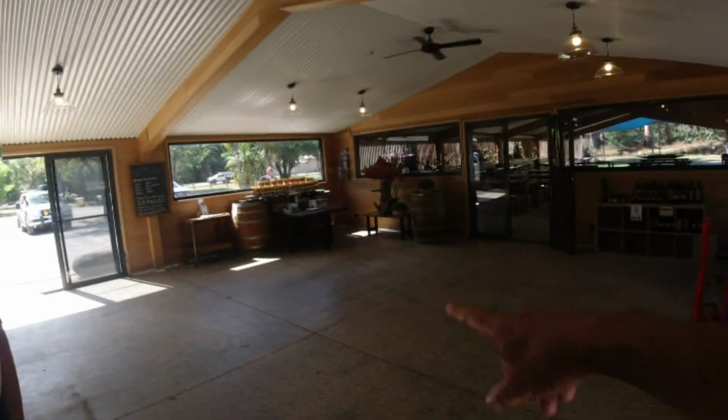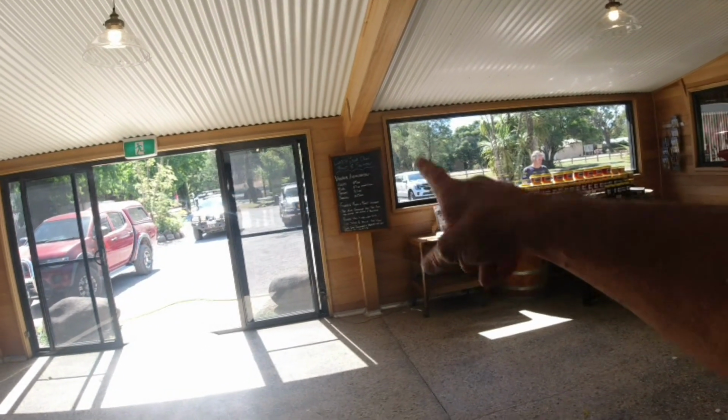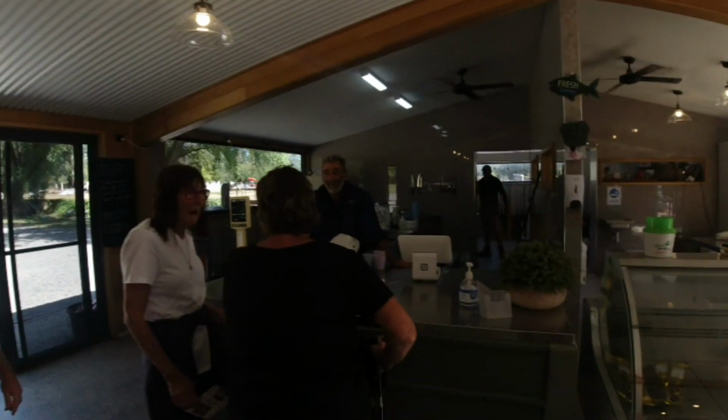There's a picnic area over here with the barbecue you can go to. They've got some local produce over here. And the price to get in, unbelievable. Adults $9, kids $7, seniors $7, and families $25. Everything else is included, including feeding the fish. Well done. Cheers, no worries, mate. Thanks.